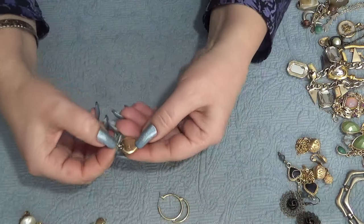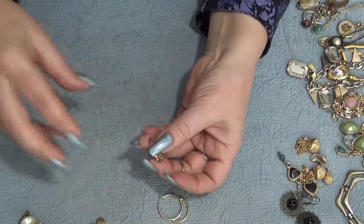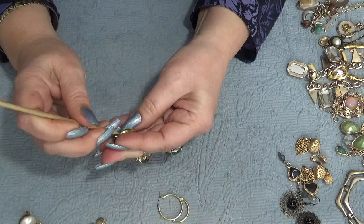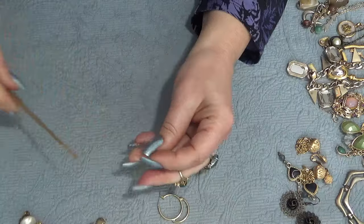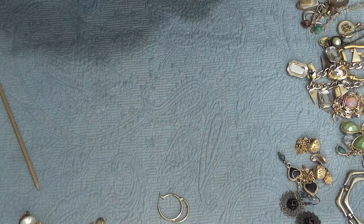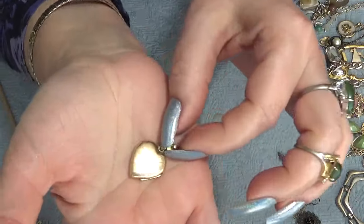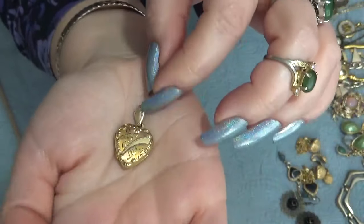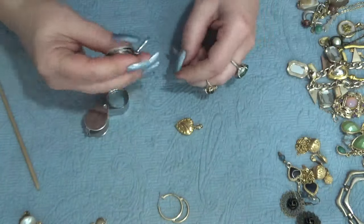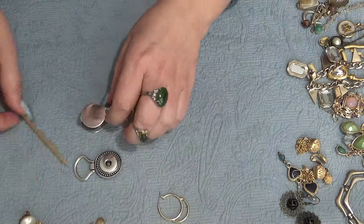Oh, this one is a pendant. It's a heart. Looks like a locket. Just one second. Let me see if I can open this one. I don't think I can open this one, but it has something in the back. It says Ruth 1.16. Like this. And then the pendant looks like this. Very pretty. I might test this one also. Okay. And that's it.